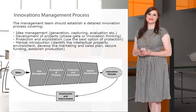Market introduction can include the following steps: identify the intellectual property environment, developing the marketing and sales plan, securing funding and organizational resources for market introduction and expansion, and establishing production, supply chain, customer support and feedback, and training of the involved disciplines as requested.